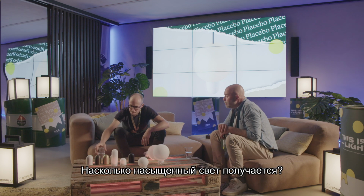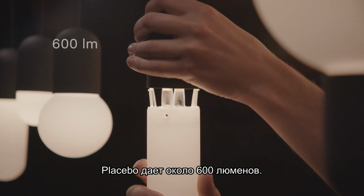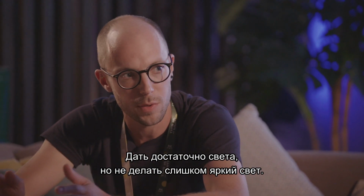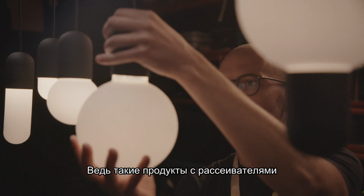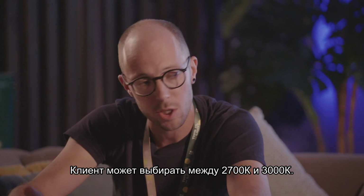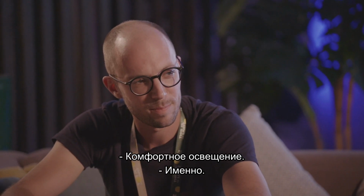Okay, cool. Looks good. And how much light is coming out of this luminaire? Depending on the glass combination you make, Placebo will give you up to around 600 lumens. But it was really finding a good balance, having enough light, but also not creating a fixture that is too glary. We want to create a cozy atmosphere, because products like these with a diffuse surface tend to get very glary very fast. And also the light, the customer has a choice for 2700 and 3000 Kelvin. Okay, different color temperatures. Cozy lighting.